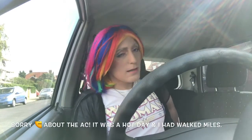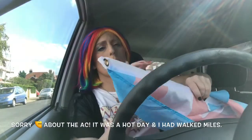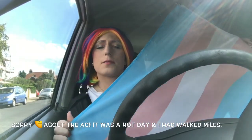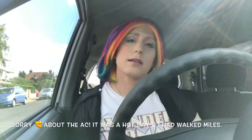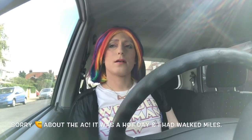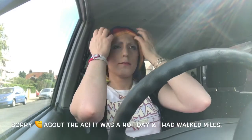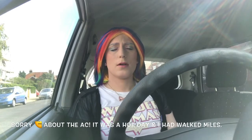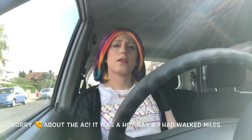I got a big flag at the event, which you can fully expect to feature as a backdrop in most of my videos from now on. And it was just nice to be seen out and about, acknowledged, and then just be able to wave the flag for transgender people and be appreciated for coming out and everything else.